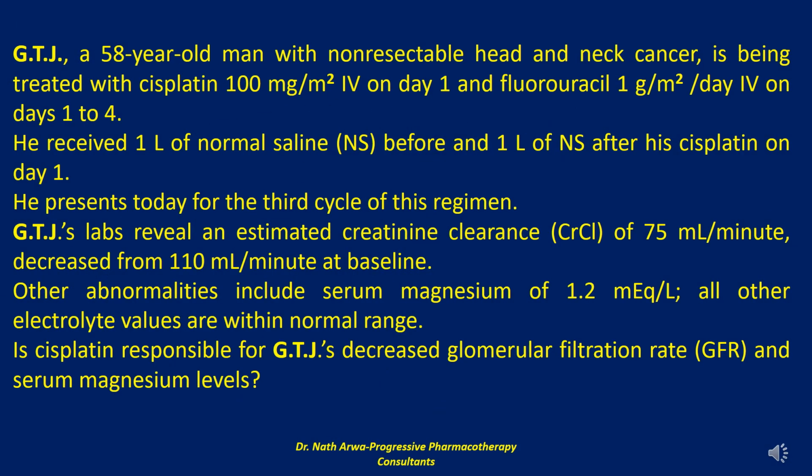Chronic renal toxicity associated with cisplatin presents as a decrease in the glomerular filtration rate. Published reports suggest that the glomerular filtration rate decreases by 12% to 25% in most patients receiving multiple courses. The decrease appears to be persistent and only partially reversible. An increase in serum creatinine or a decrease in creatinine clearance does not necessarily reflect the decline in glomerular filtration rate. GTJ is at risk for chronic renal toxicity because he has previously received 2 other cycles.